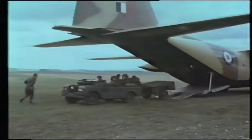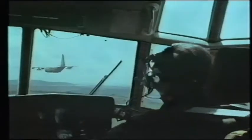Once these aircraft have reached their forward landing limits, troops and materials can be parachuted or ferried by helicopter closer to the front line.